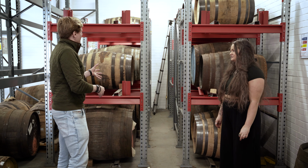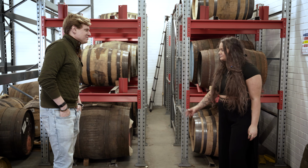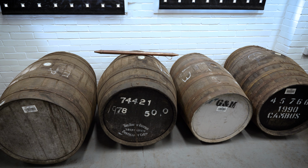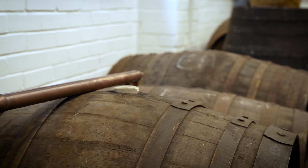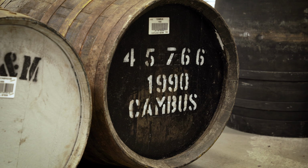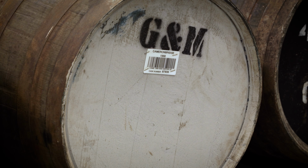You've not just got malt whiskies here, right? It's got some grains as well. Yeah, we've got a nice wee parcel of grain. I think we bought about 25 casks in this parcel. We got 4 of them here today, because we got them moved here. We've got a 1990 Caledonian here, so it's quite unusual to see Caledonian. We have this Cameronbridge 1998.